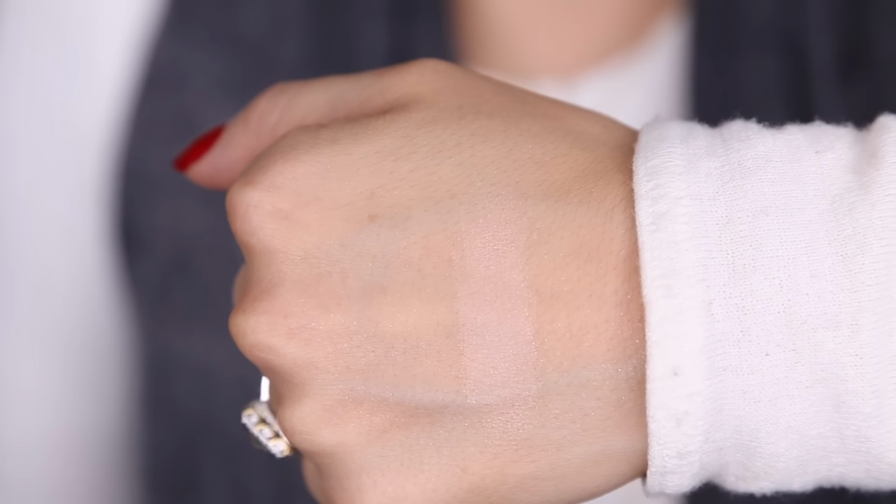And let's just add a little something underneath the brow bone. We'll take that beige shade in the upper left corner of the palette and just slightly brighten up the arch.